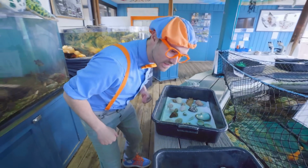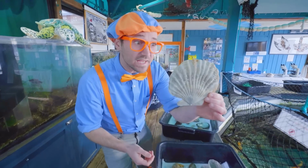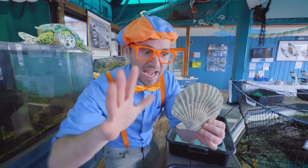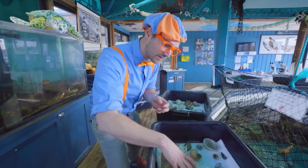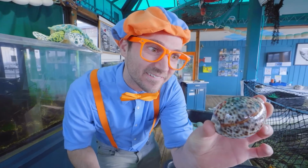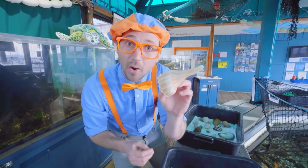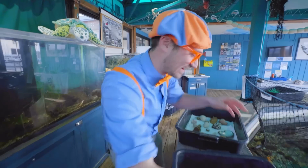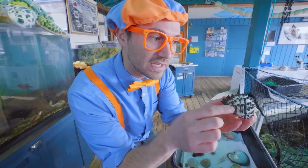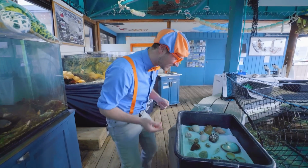Wow, look at all of these shells. They are so pretty. This one is so big, look at it. Whoa, it's almost as big as my hand. Wow. Okay. Whoa, and this one is so shiny. Wow. Ooh, and this one is so pokey. Wow. Oh, here's another pokey one. But those are little teeny pokes. Whoa, that is so cool.